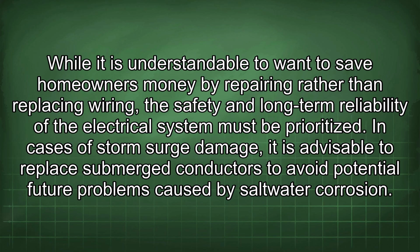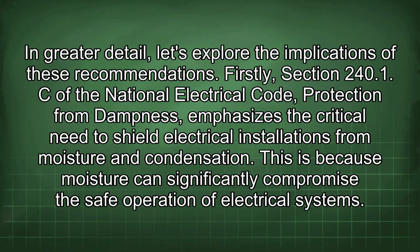While it is understandable to want to save homeowners money by repairing rather than replacing wiring, the safety and long-term reliability of the electrical system must be prioritized. In cases of storm surge damage, it is advisable to replace submerged conductors to avoid potential future problems caused by saltwater corrosion. In greater detail, let's explore the implications of these recommendations.